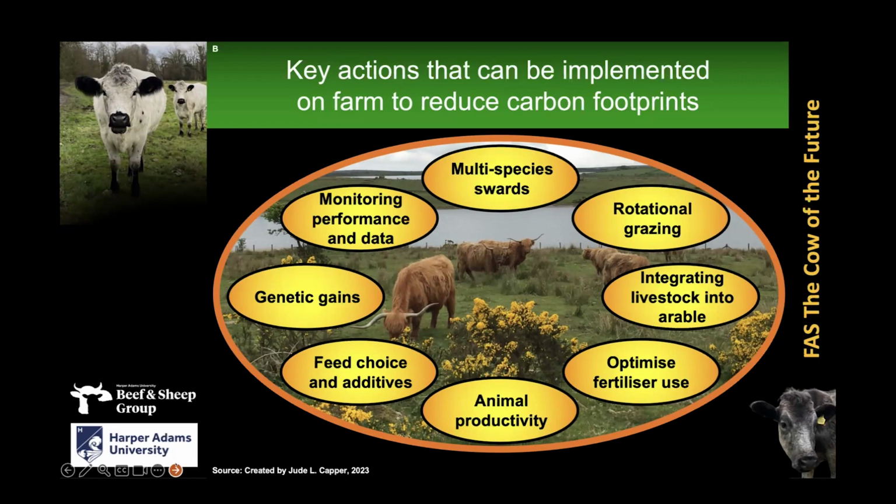There's been a lot of interest in using multi-species swards and rotational grazing, but one of the key things that we've said to almost everybody is just monitoring performance and data. We know that only about 50% of farmers weigh their livestock. If we don't weigh them, we don't condition score them, how do we know how they're growing? How do we know the best time for them to go onto slaughter?